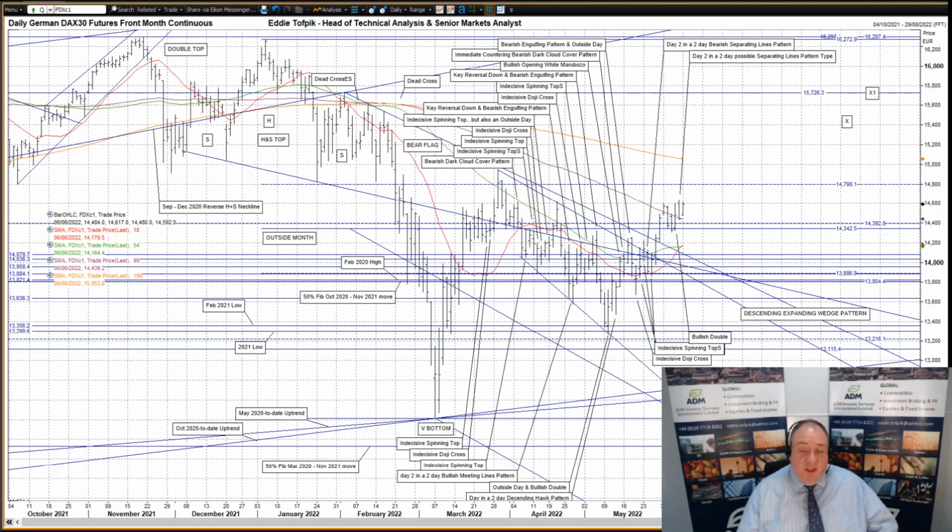In addition to this, and close nearby, is the 50% Fibonacci line for 2022 at 14.342, just below the medium moving average. This continues to be the first steps the market's taken in moving above the proposed April to May descending expanding wedge pattern, currently 12.613 to 13.895, which is a big move. This pattern now has a primary target X in the 15440 area and a secondary and harder to get target X1 in the 15725 area.